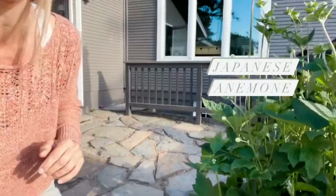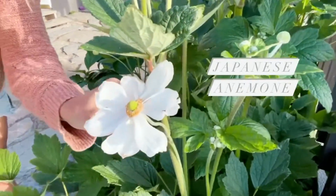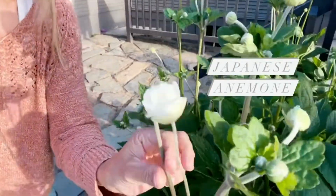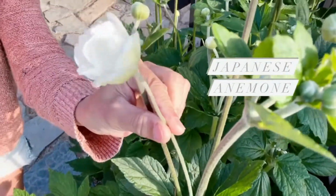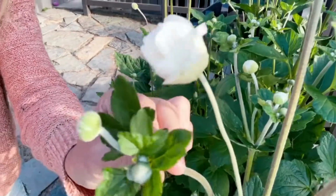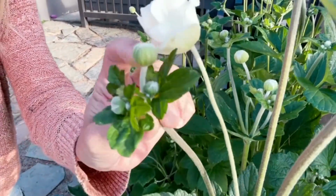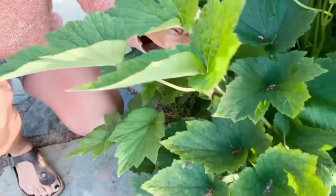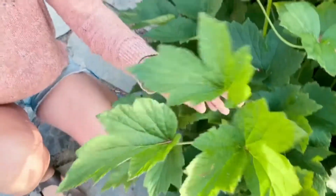Another one of my favorite perennial cut flowers is the Japanese Anemone. It is so delicate and beautiful. The buds are gorgeous even before they open. The little pods, look at how beautiful that little bud is before it opens. So gorgeous. And one of the reasons that I love it is that the leaves are beautiful in arrangements. You need to plant it.